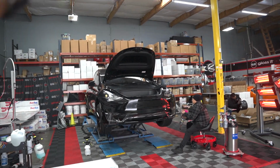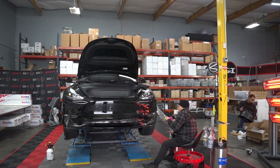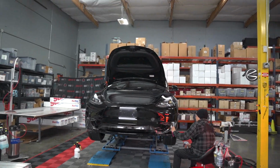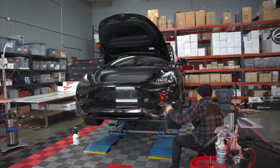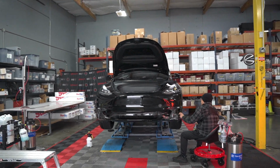All right, guys, another weekly buff up. We got a black Model Y. We're doing full nose PPF, full paint correction because it had some water spots. We're changing the caliper color to red. We're not gonna put logos on it, and we're gonna make this thing look sick for the owner. Shocki's gonna love it. Stay tuned.